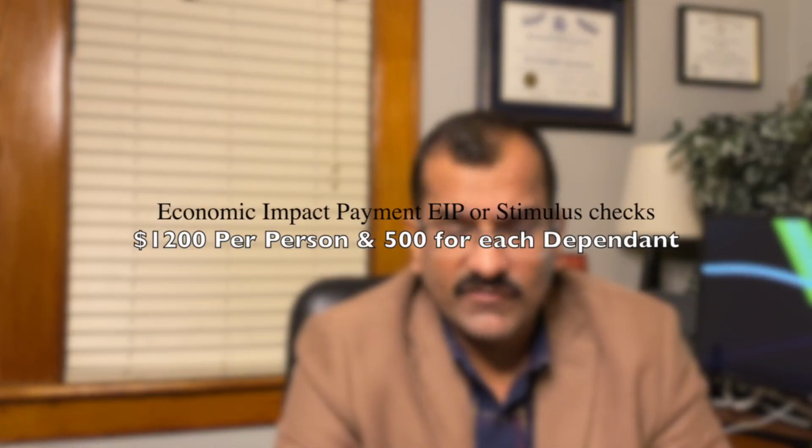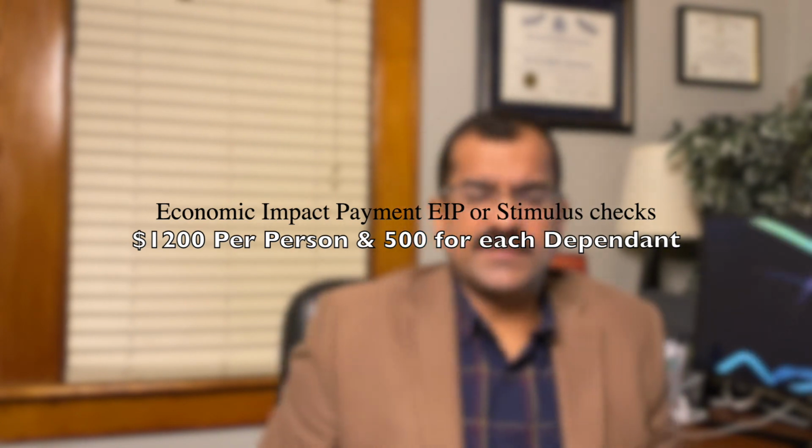So now let's start with the EIP payment. That is the one where I still see a lot of people have a lot of confusion. The EIP payment is the stimulus check that a lot of people have received recently. It's called the economic impact payment. It's $1,200 for each individual. If you're filing jointly, you get $2,400. If you're filing single, you get $1,200, and if you are a head of household, you get $1,200. For any dependent, you get $500 each additional.